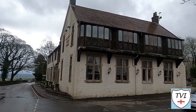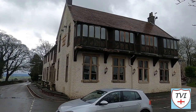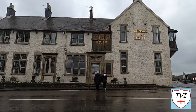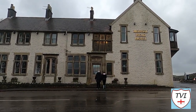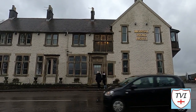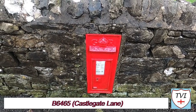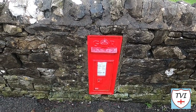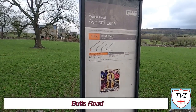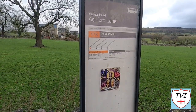Strictly speaking, Monsal Head is not a village, it's just a cluster of buildings around this pub, the Monsal Head Hotel. Our plan was to go into the hotel for a break, but it appeared to be closed, so initially we carried on over the road to Butts Road with the intention of walking through Little Longstone village. This gave us another couple of landmarks to see, including this rare George V postbox set into a wall. We were to top this though in a short while. Stick with me. There's also a bus stop on here as well for the same 173 service as we mentioned last week. It was at this point we noticed the hotel was actually open.